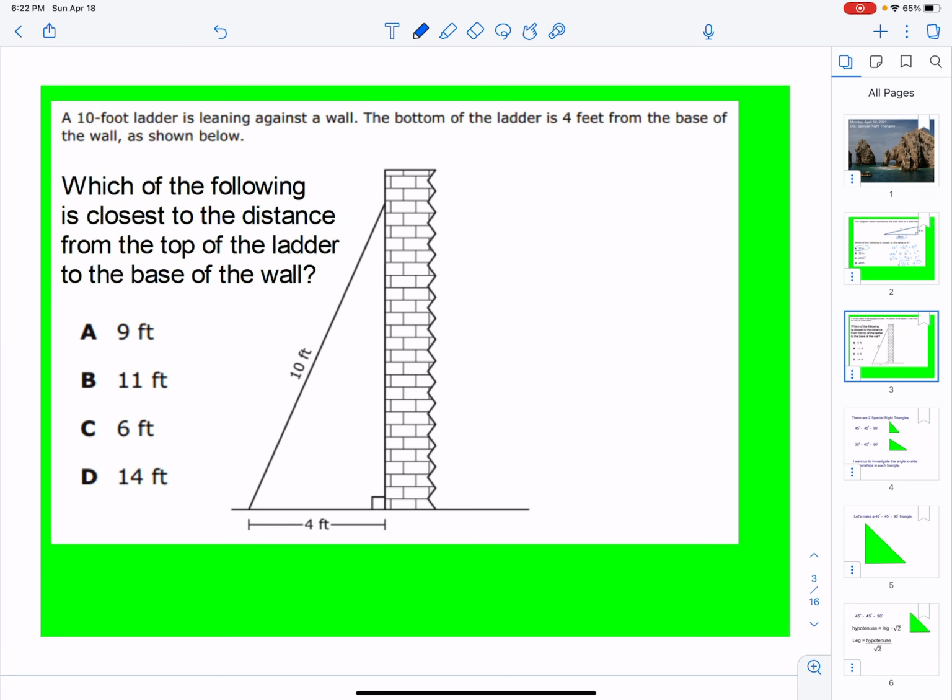So let's look at one more question real quick, and then we'll dive into the first type of triangle that we need to look at. So this one says, a 10-foot ladder is leaning against a wall. The bottom of the ladder is 4 feet from the base of the wall, as shown below. Which of the following is closest to the distance from the top of the ladder to the base of the wall?